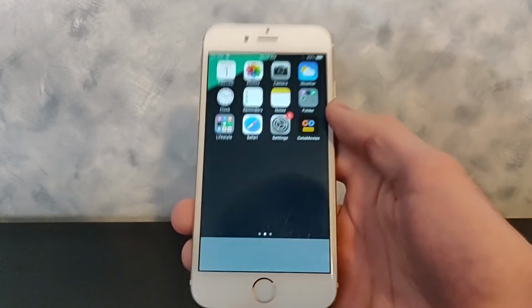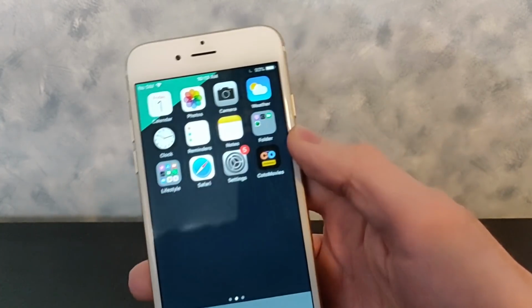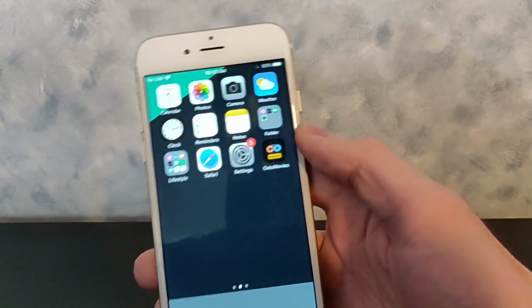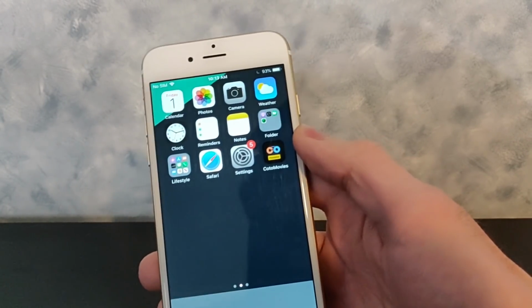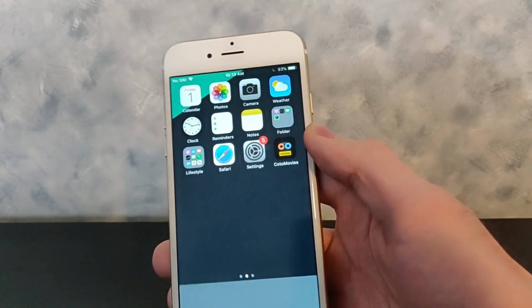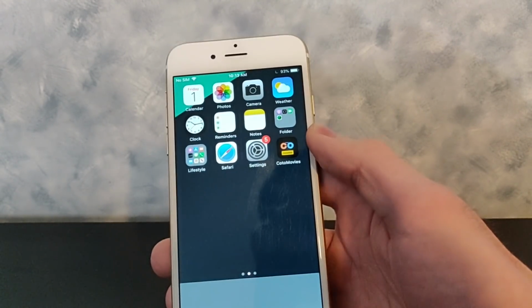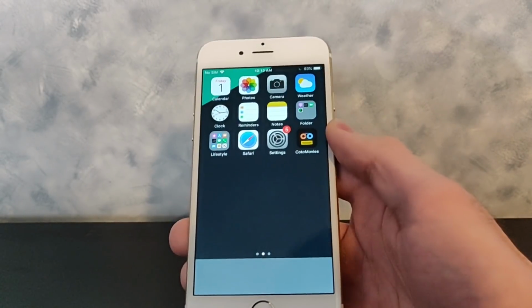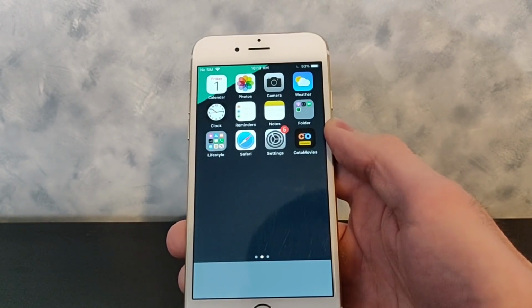So in this one, I'm going to be showing you how you can be getting CotoMovies on your iOS device. As you can see, I do have it on my iPhone. This is working on iPhone, iPod, and iPad, I believe. I haven't tested out iPad, but I'm going to assume that it is in fact working. I'm just going to cover how you can be doing this really quick. So let's jump on into it, shall we?